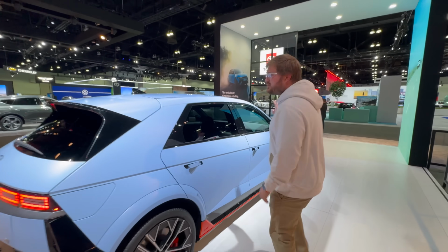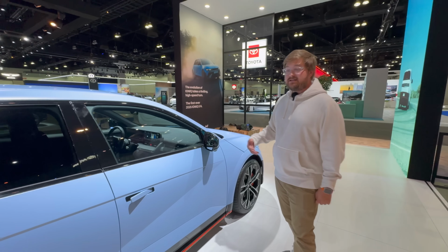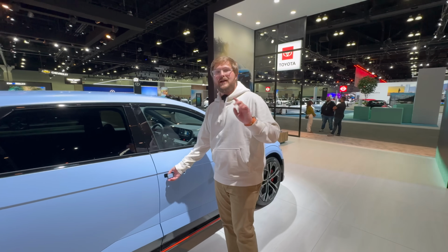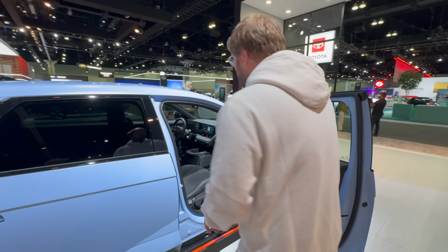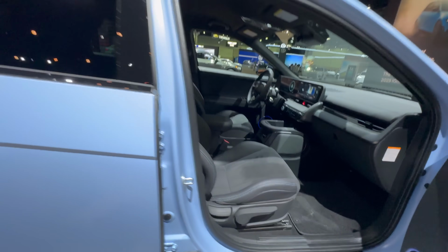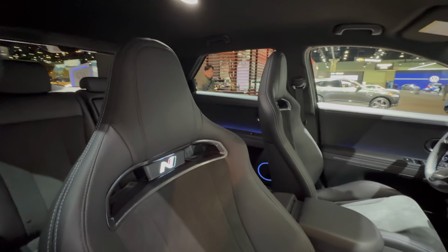It has, I think, dual AC compressors for improved thermal longevity. They've touted this as being able to do multiple laps of the Nürburgring on one charge, which for an EV is difficult. The seats, look how aggressive this thing is. Wild in here, absolutely insane. Light up seats, pulley bolstering, love it.